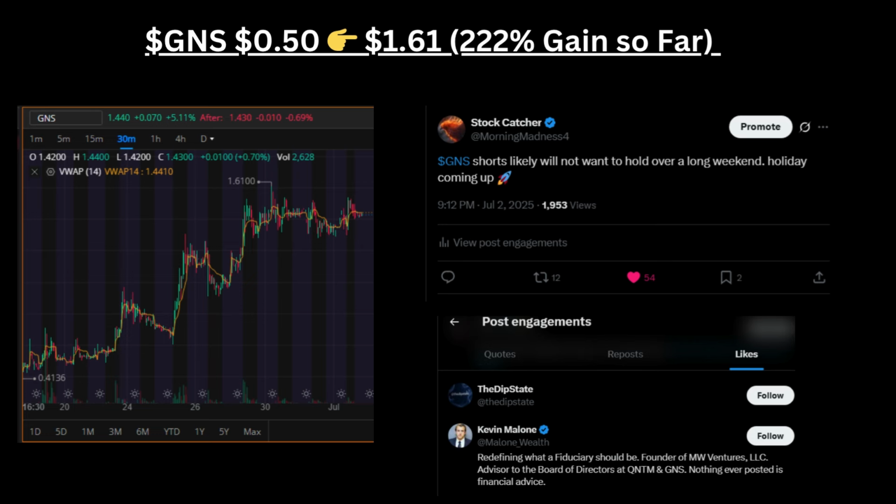BMNR, that one had a 4 million float. These micro floaters are much easier to pull away when it comes to previous resistance breaks, right? So GNS is higher float, so that's also a factor in why it takes longer, but it still looks really good.